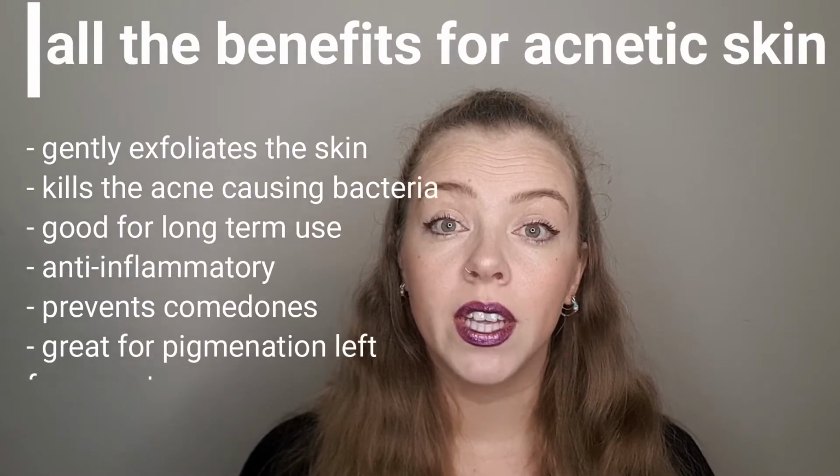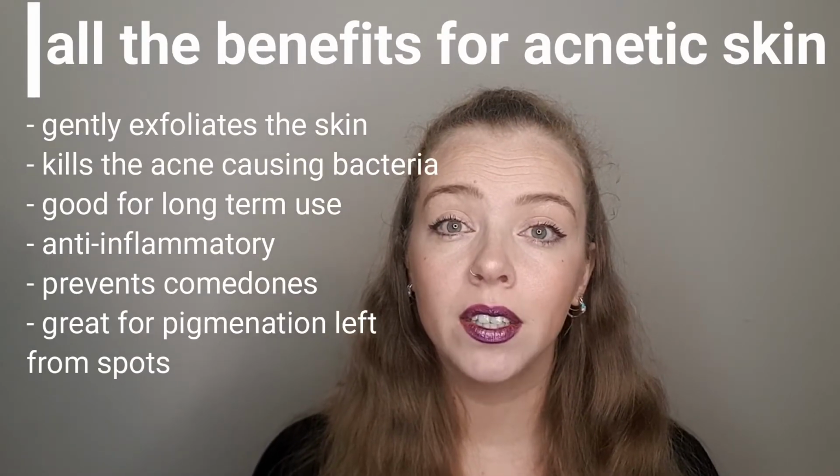Another point of the azelaic acid benefits is that it is an anti-inflammatory ingredient. So if there is any kind of inflammation with your acne, for instance, it's very red, bumpy, there's pus, then azelaic acid can help calm down the skin and the inflammation that is happening. Also, it is comedolytic, which means that it prevents the comedones that might appear on the skin, and they are part of the process of forming acne.